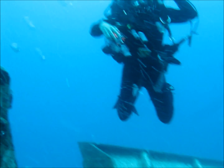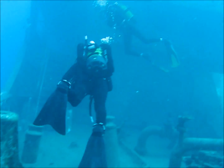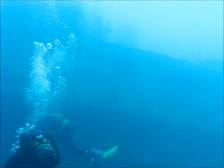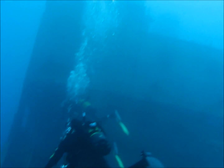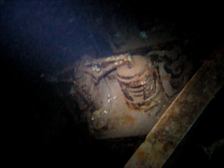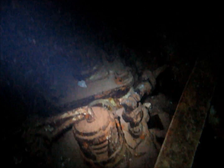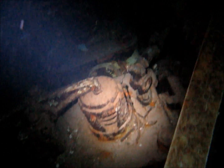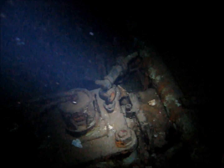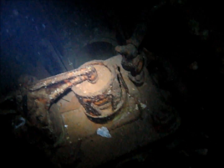Now here again is Livia at the bow, and we are heading off back now. And as we get to the point, the doorway under the wheelhouse, it's time to have a look at the engine. The top's been removed and you can see the rocker gear exposed and the springs. Quite a sizable engine. It was a single screw job, and the propeller at the rear is still in place, not included on this video.